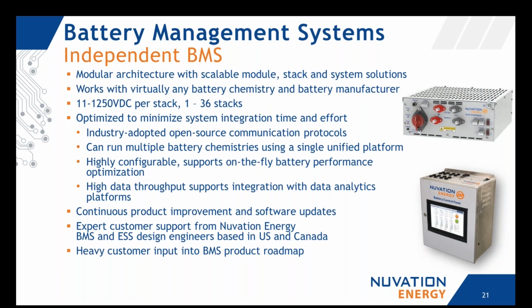And when we went through that process, we had to actually invent a new way to do certification because when we showed up at UL, they asked us, so what's the battery, what's the chemistry, what's the stack voltage? And we said, it's configurable. And so we actually had to invent a new process as to how you do functional safety on a configurable battery management system. Our BMS is optimized to minimize system integration time and effort.